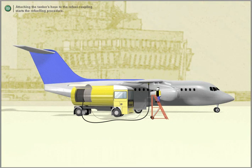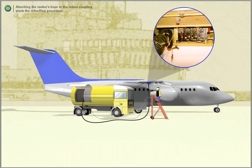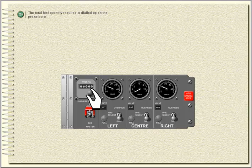Attaching the tanker's hose to the refuel coupling starts the refueling procedure. The total fuel quantity required is dialed up on the pre-selector.